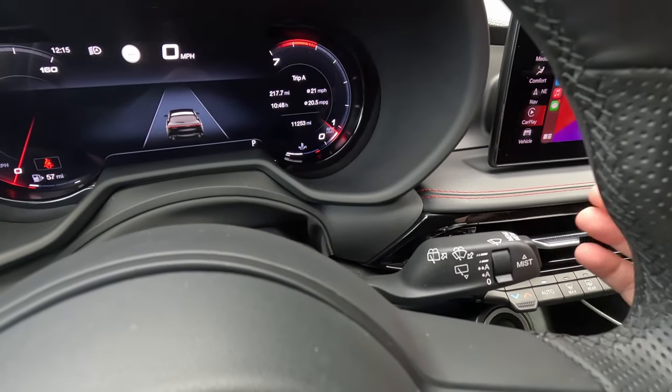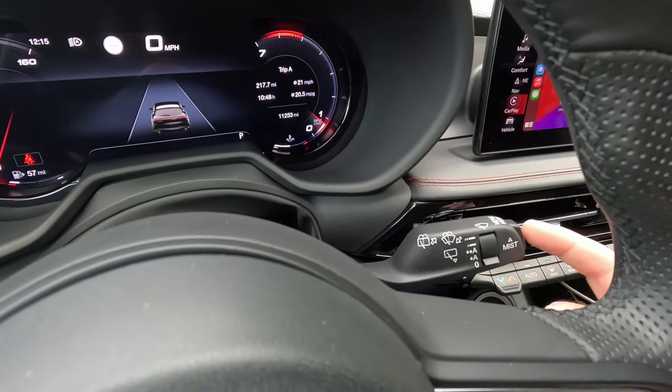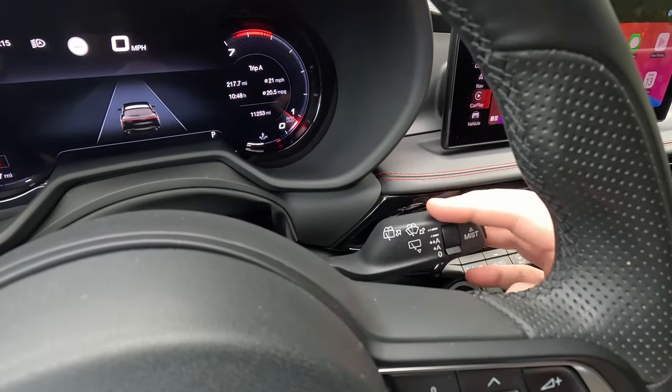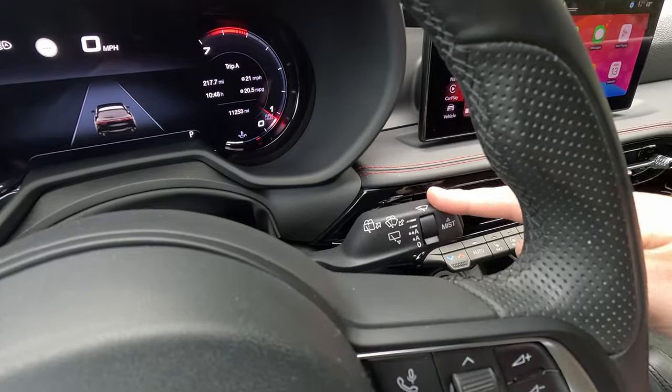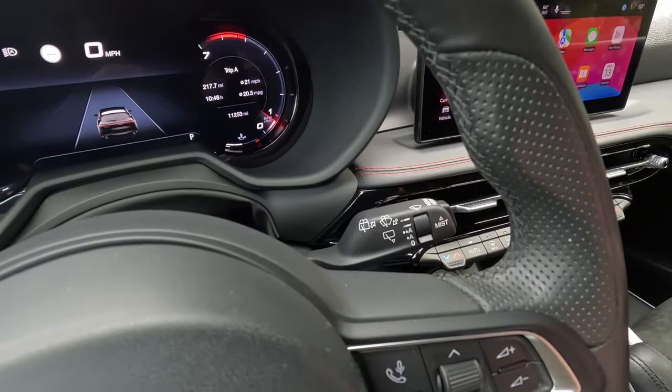Over here are all your wiper controls. You do have automatic wipers in this model. Your mist button is here on the end, but to toggle that rear wiper, you push it down and that does that.